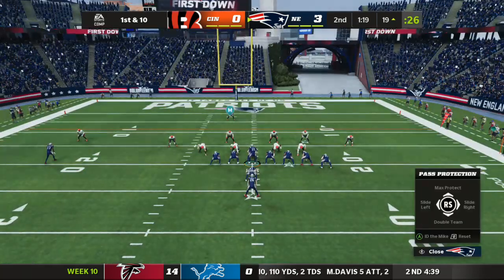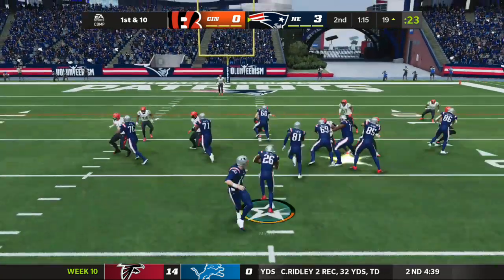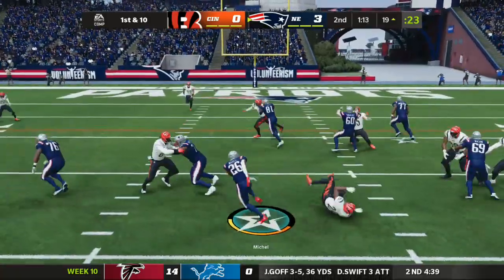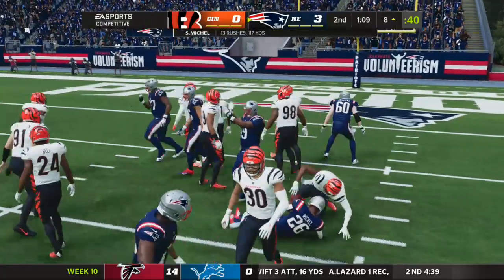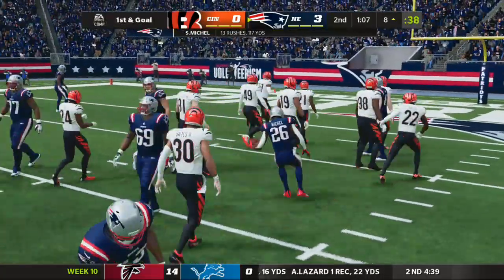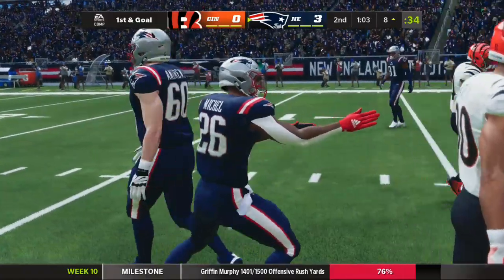They had to settle for three last drive, hoping this second go-around ends in six. In good position, first and 10. And they've got it inside the 10 at the 8. 117 yards rushing for him now as he's carried it 13 times.